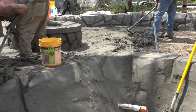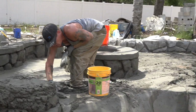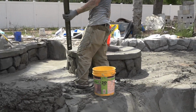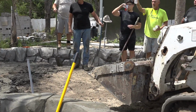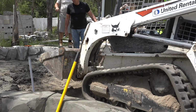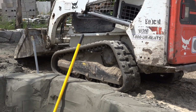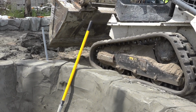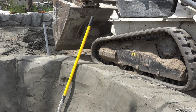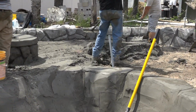All right, so now we're working the patio. Right now, just before they dump the concrete in there, going straight forward and back. That's how we get it.